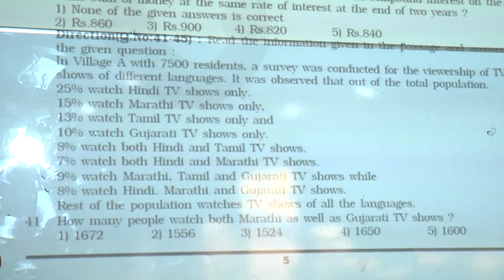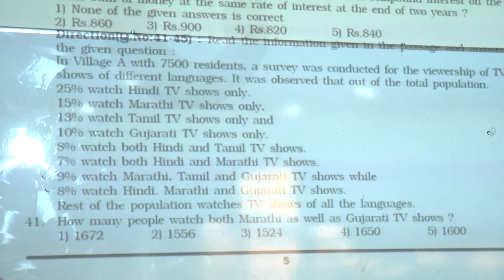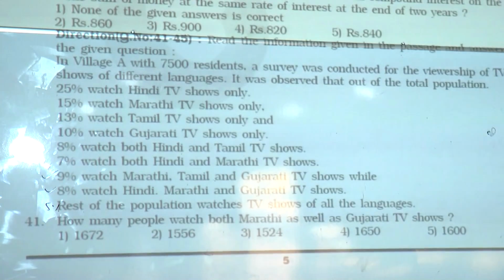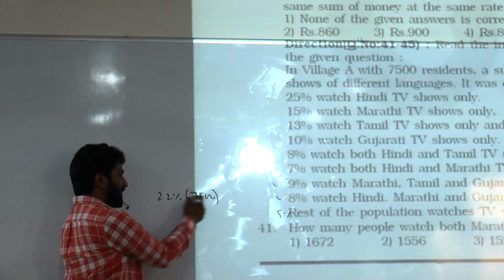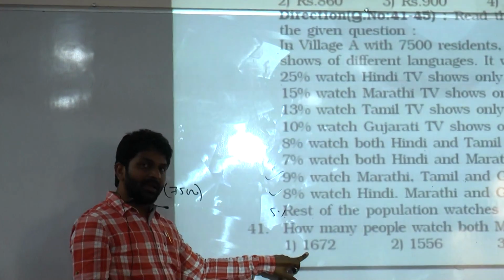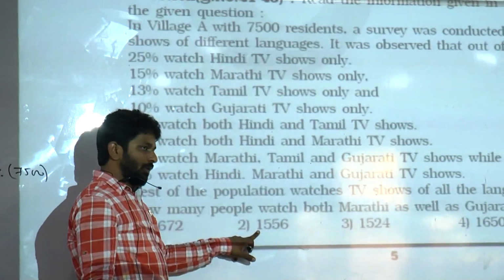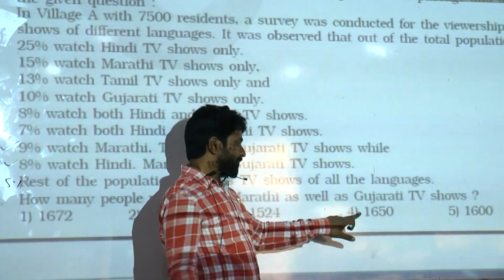Total what percent? And the last one, the rest of the population watches TV shows of all languages. You need to calculate the percentage here. What percent? 5%. Right. So you need to calculate 22%. Answer will be 22% of 7,500, which will be a multiple of 22, so it should be a multiple of 11. Is this an 11 multiple? No. Yes, sir. This is an 11 multiple. Is this an 11 multiple? No. Is this an 11 multiple? No. Is this an 11 multiple? Yes. Either the first option or the fourth option.